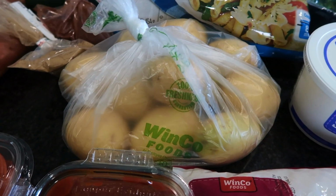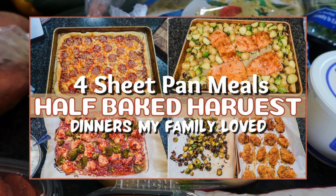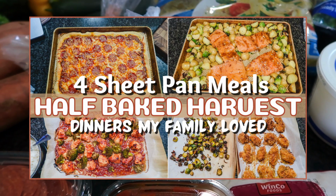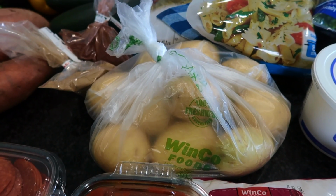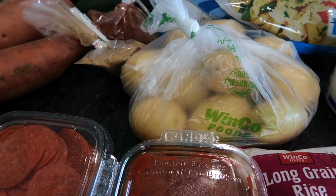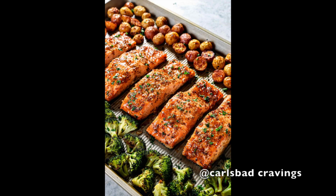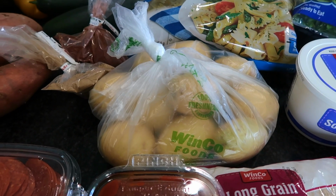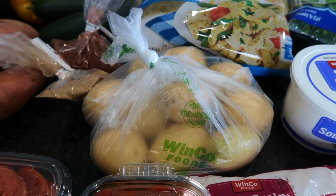So one of the other meals I'm making this week is a play on the sheet pan video that I did. If you guys haven't seen that sheet pan video, there are 4 different sheet pan meals that I made, and one of them was a salmon one, and so I wanted to try a different one because my kids love that so much. So I found a recipe for a sheet pan honey Dijon salmon. So I'm gonna try that, and you have to put some potatoes on there, and I think it's Brussels sprouts or broccoli to pair with it. So we're gonna give that a try this week.